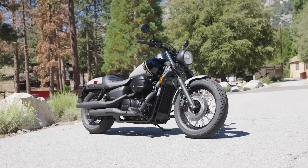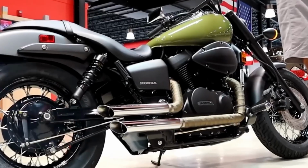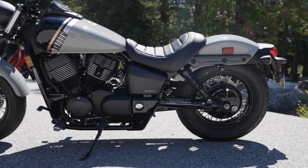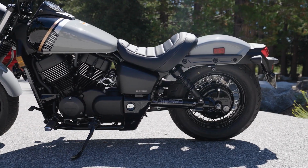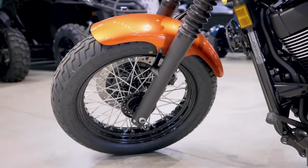The brakes are simple, but work well. There's a disc in the front and a drum in the back, an old-school setup that keeps the price down and maintenance simple. Some people like the modern all-disc systems, but others enjoy the classic look and feel.